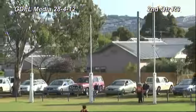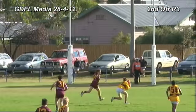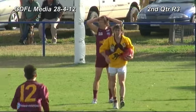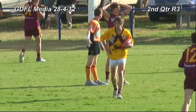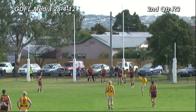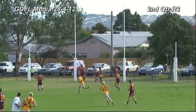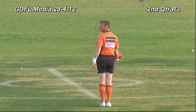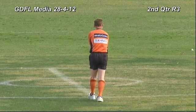Could this be the first score at that end of the ground? There's nobody home. Great mark. Belmont boy. That would have been Johnson, I think. Johnson took the mark. He's probably about 35. Ben Johnson. 30 metres out. Justin Rankin. Kick. Goal. Goal to Johnson. So that is the first goal at the Cadinia Park end of the ground. The forward plays in front. He's got a fair chance and that happened.